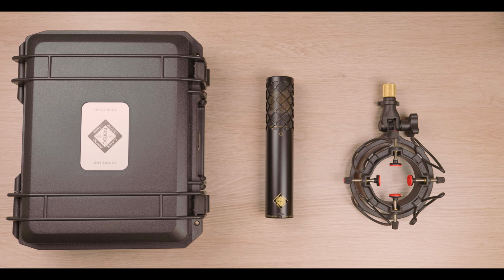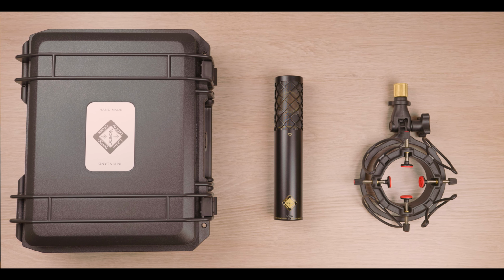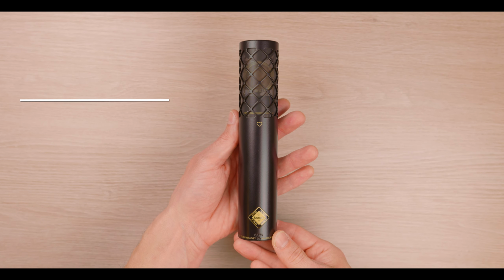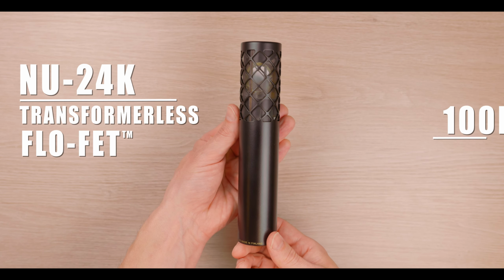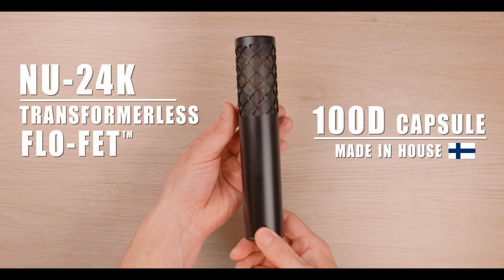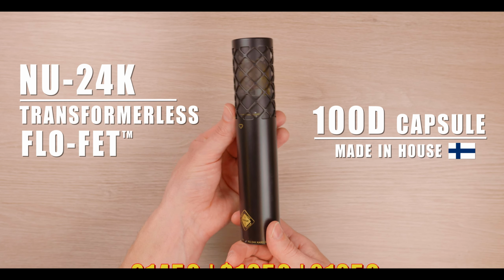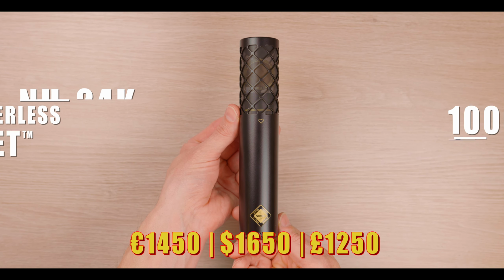So, the NU-24K comes in this high quality hard case, complete with a shock mount and of course the microphone itself. The NU-24K is a brand new FET and transformerless design featuring Martin Cantela's own proprietary D100K capsule. The Nordic Audio Labs NU-24K has an MSRP of 1,450 euros, excluding VAT.